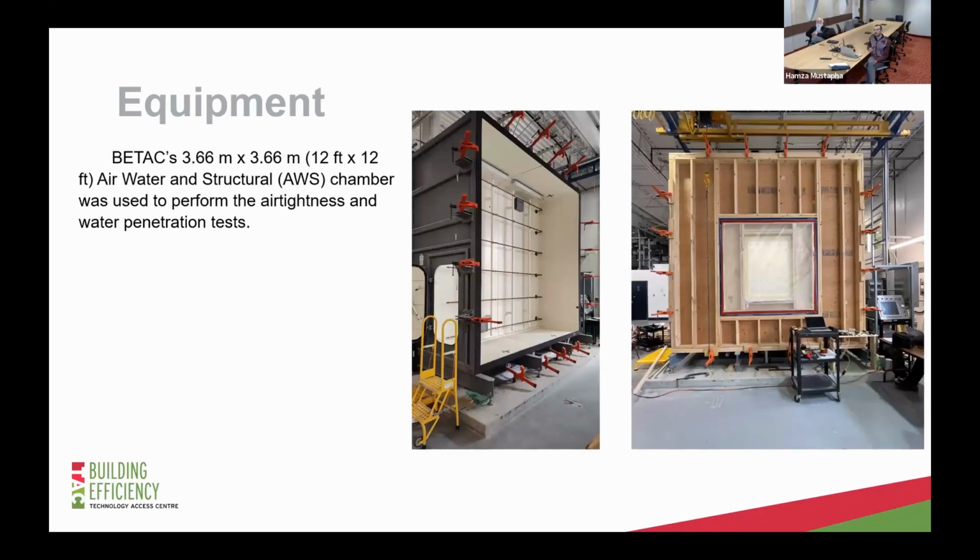Equipment. So here's our air structured water chamber. You've got the spray rack in the middle, the submarine door on the left, so we can walk in and out if need be. And on the right, you have one of the demos that we have in test wall. I think that was test wall 3.